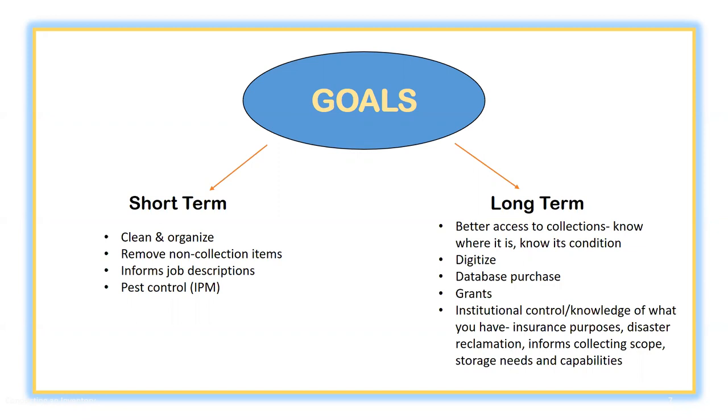Or maybe the purchase of a database, and maybe with cloud-based storage is something you want to advocate. Having a current inventory of your collection brings out its value, therefore helping to promote the idea of a database and its supporting role in public access.